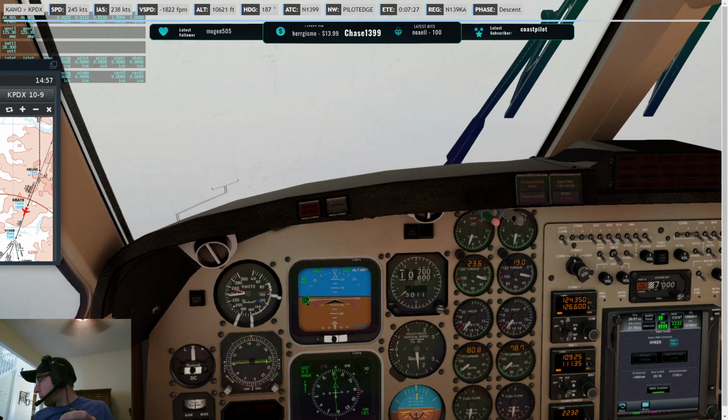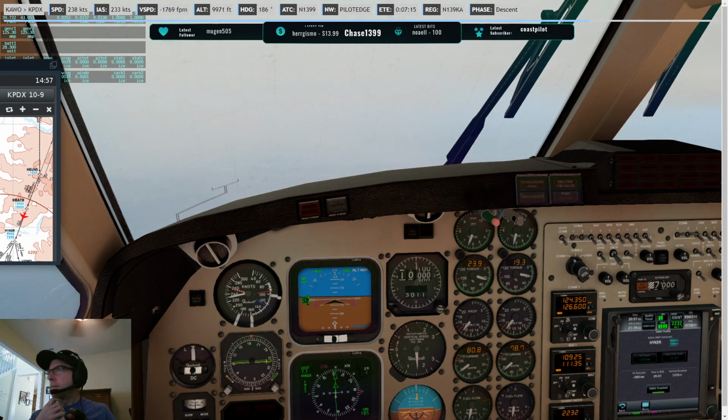Portland approach, King Air 1399, descending via Crater 2, east transition, leaving 10,500. Current with Mike, request RNAV Yankee 10 left from Boxham. Number 9 Delta Delta, radar services terminated. Squawk and maintain VFR, frequency change approved. Of course I step on someone. You bet. King Air 1399, you said RNAV Yankee 10 left? Affirmative. RNAV Yankee 10 left from Boxham, 1399.